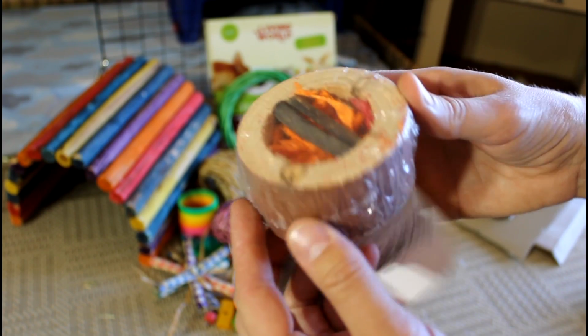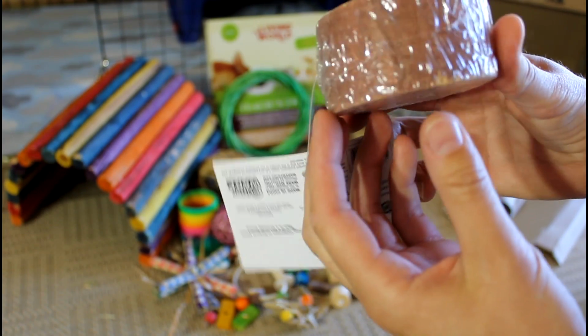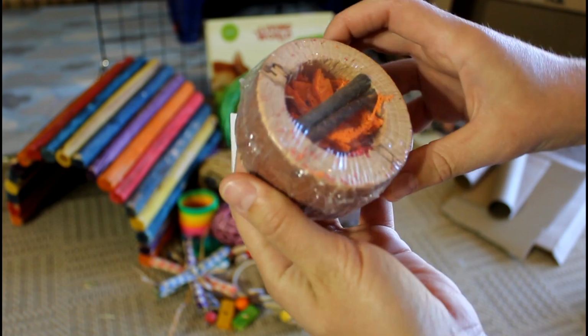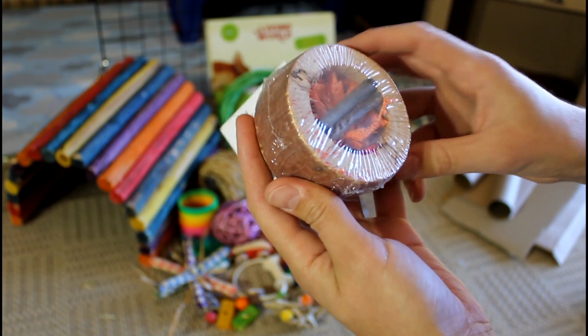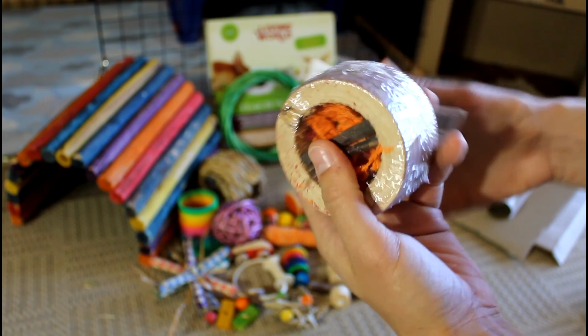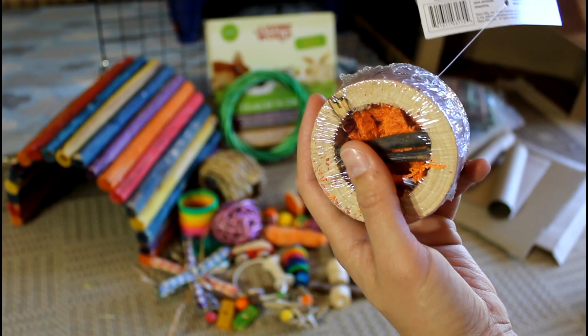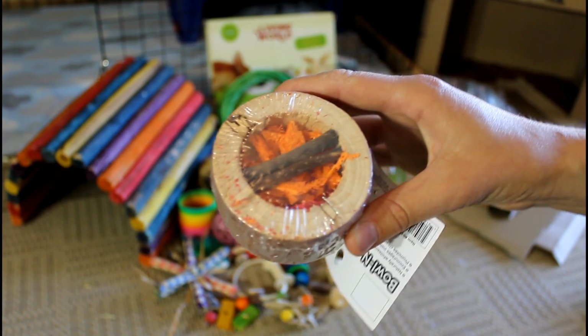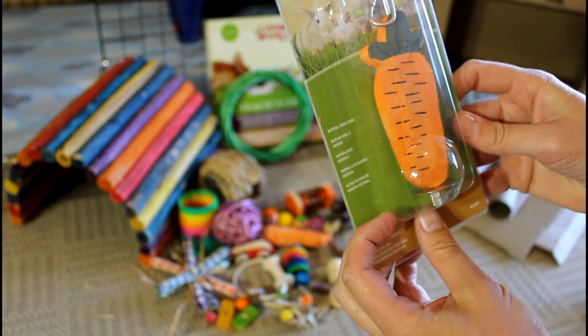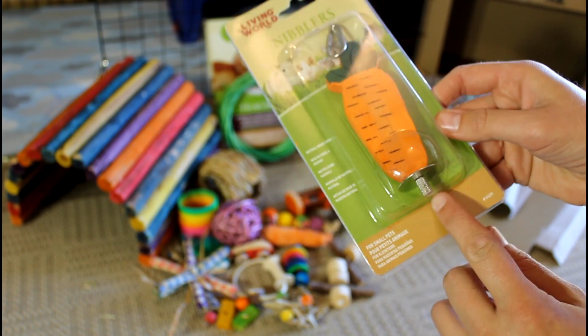This is sort of a treat toy. It's a little wooden bowl. I bought this ages ago and I've never used it. It has, I think, apple sticks and some dyed loofah and, what else does it have? Nothing, just a couple of chews in there, I think. This I've had for a while as well. I haven't put it in the cage. It's a wooden chew block in the shape of a carrot, just attaches onto the cage.